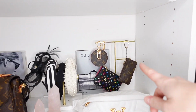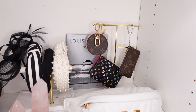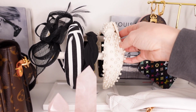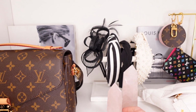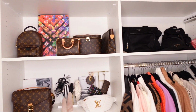And these are great. I'll link to them. You can put little keychain necklaces, really, it's what it's for. This is nice for headbands. I love that. It had a little earring stand thing that I didn't put on it, but display your favorite books, just things that you love. I have some crystals. I just have a bunch of stuff, okay? A bag that I think's pretty.